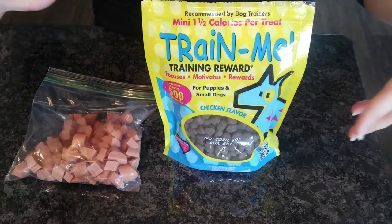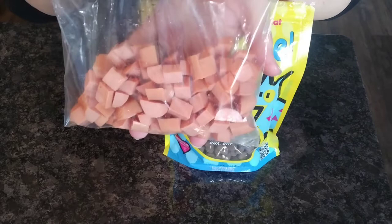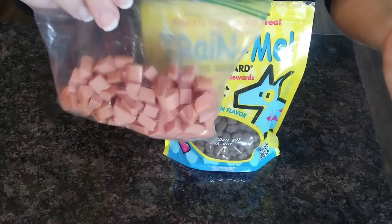So his two favorite treats are, number one, hot dog pieces. I just get cheap hot dogs from Aldi's. You can usually get a pack for 90 cents a buck. And I just cut them into little tiny pieces, and just a couple pieces like that for treats. This is great because each piece is, what, 5 calories? I think a whole hot dog has 180 calories in it, and I cut them up into pretty small pieces.